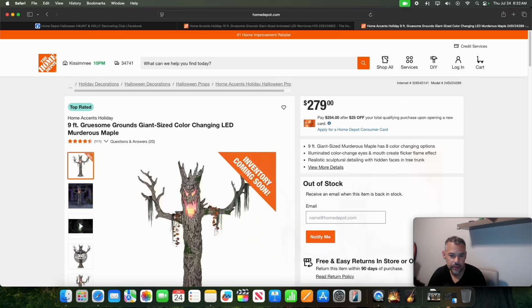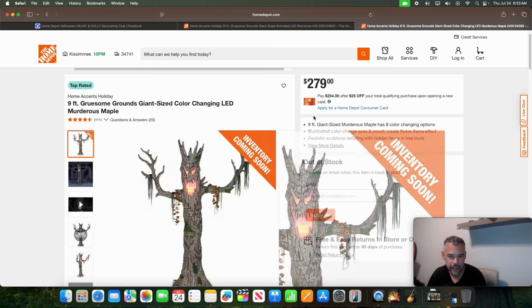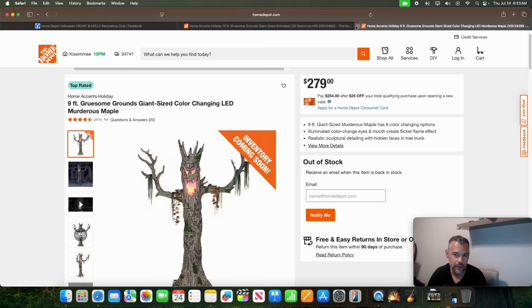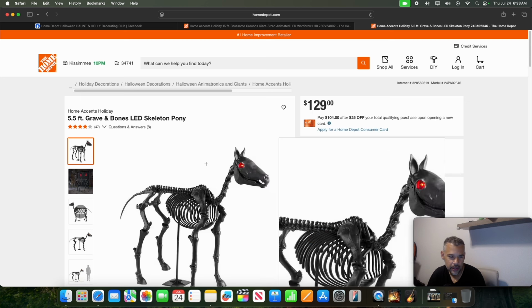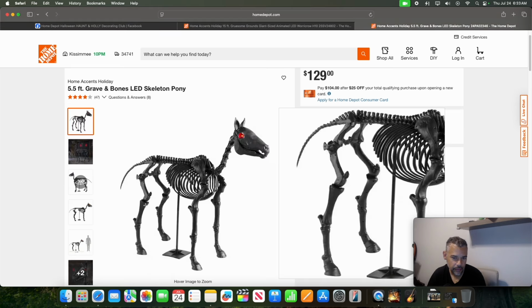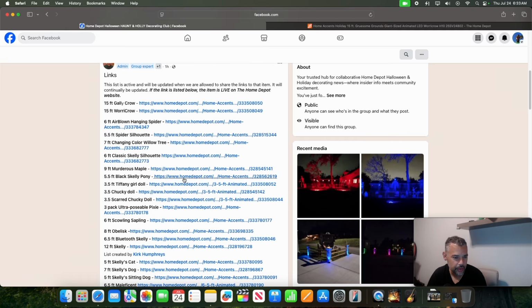The Murderous Maple is back. Yep, has reviews. So this is the one from last year, $279. I think this one went up in price by $20 or $30, if I'm not mistaken. But yep, that's the same one from last year. Of course, they do have a new model. So let's try to find that one. 5.5-foot skeleton pony. Okay, this one's back again for $130. Has reviews, so it's the same one from last year. He is 5.5 feet tall. That's cool. I'm really getting into the new stuff. That's what I really want to see.